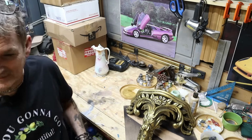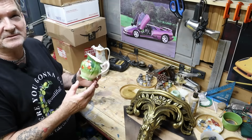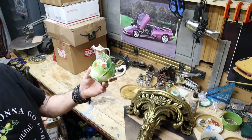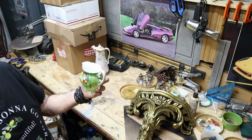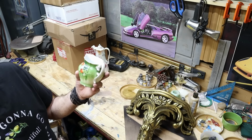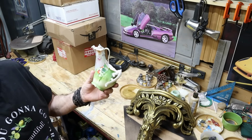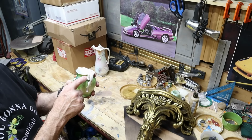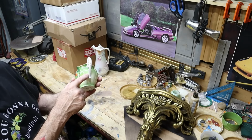Now, I have another project like that. This one came in, the people didn't even know it. Somehow they didn't see it. I'm nuts about this. It's a hand-painted, made in Bavaria. You haven't seen it yet. Porcelain creamer. $17. But the handle was broken off in about 1, 2, 3 places.